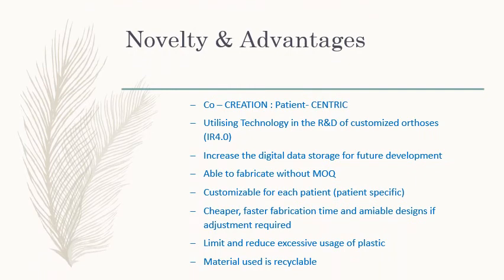Our project has demonstrated a few novelties and advantages. We integrate co-creation and patient-centric concepts into our framework to involve the patient actively in decision-making. We utilize our IR 4.0 technology, namely 3D printing technology, in the product development. We have increased the digital data storage for future development. Each AED product can be fabricated without any MOQ.